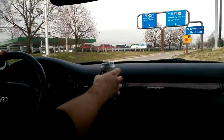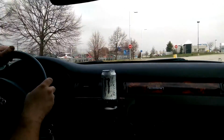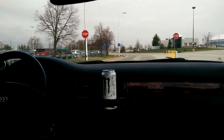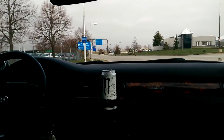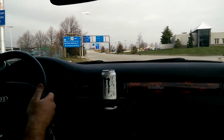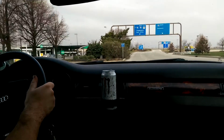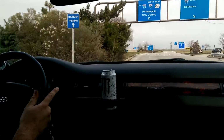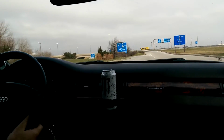My Monster's actually getting hot. The heat works phenomenal. So we made some progress there. Before it was warm, but it wasn't like I knew it could be. And sure enough, I was right. It is truly blasting right now. Second, I may have found my problem.